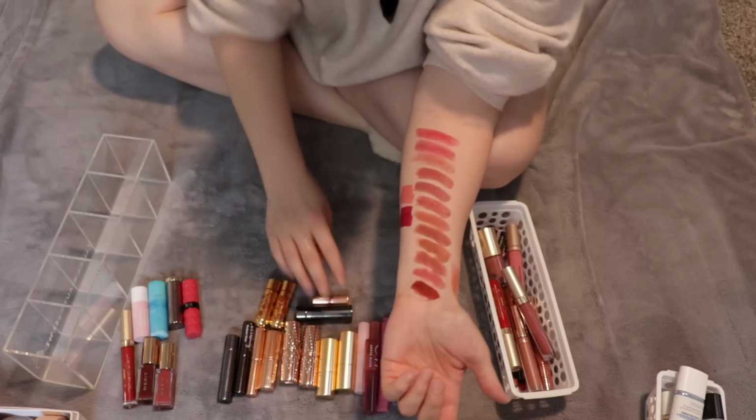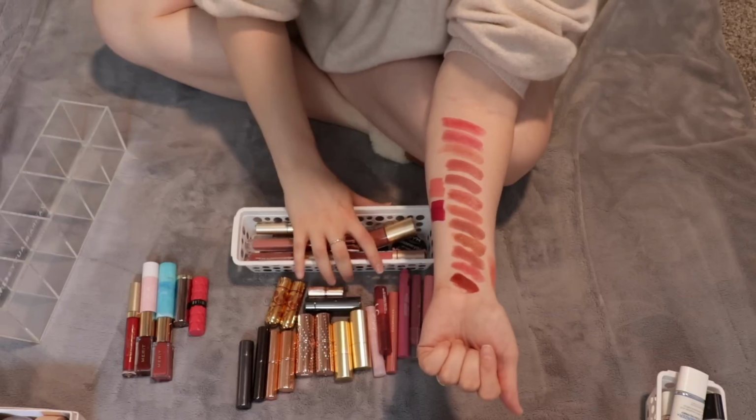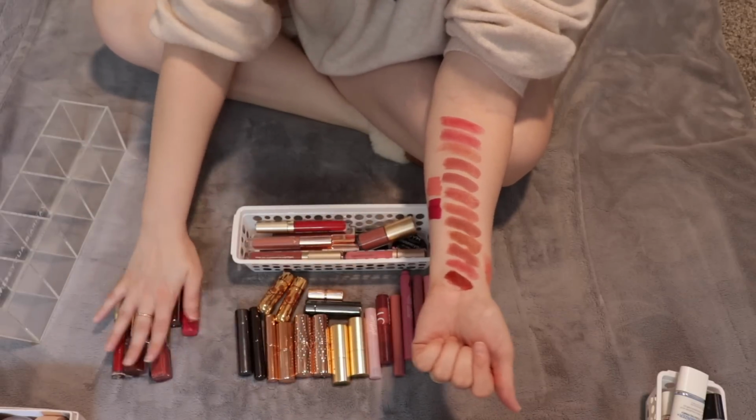So yeah, is there anything else from here that I think I should pass on? No, I think we're good. So I'm keeping all of these lip products and then I'm passing on 7. Those were all of my lip products.